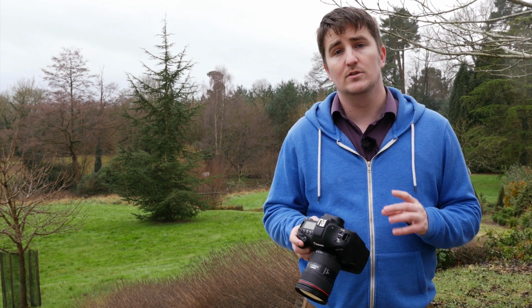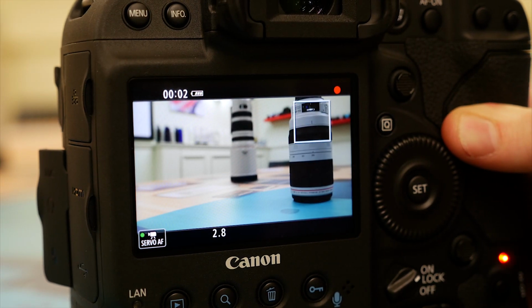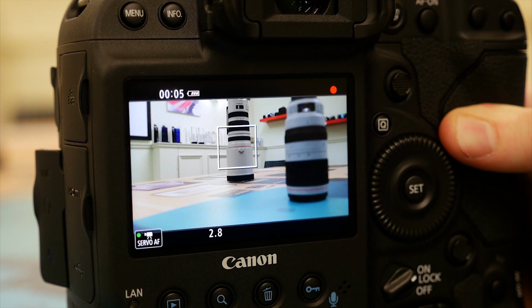Another key feature of this camera is a new sensor. It's now a 20.2 megapixel sensor, but more importantly, it's Canon's first full-frame camera to incorporate their dual pixel AF system. This will allow you to autofocus during video using the new touchscreen display.